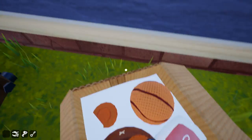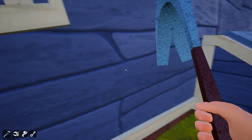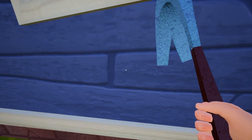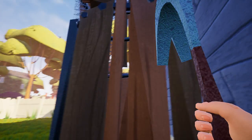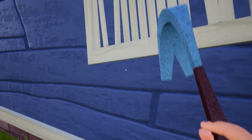Okay. So let's see if we can find any... Oh, we found one! We found a crowbar, which is a solid. Well, if there are boards on there with nails, you can basically pry them off. I think that's how. Please don't hate me after this.